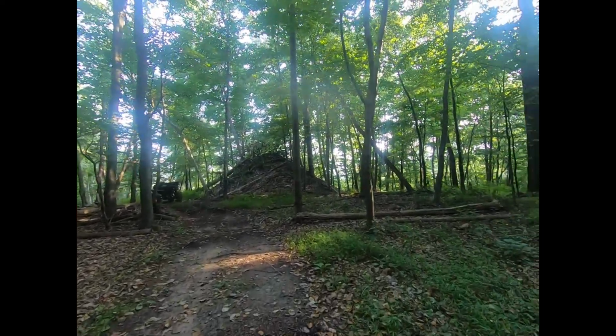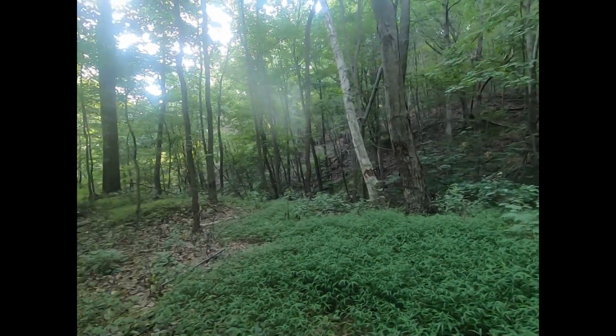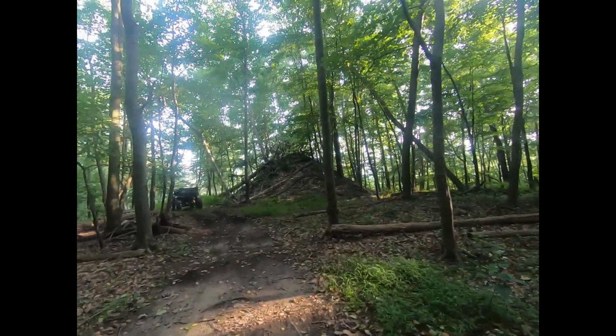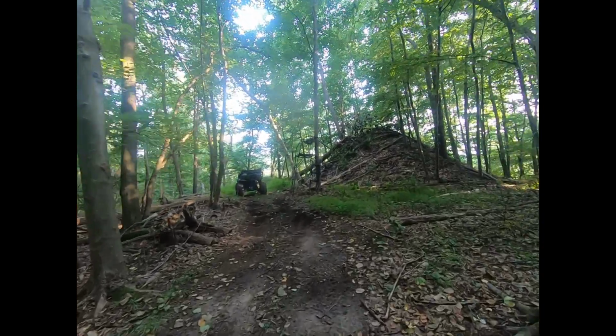I don't want to just pick any tree. If I pick any of these trees back here, they're going to see me coming down. I move a lot and I'm trying to hide. And the way to hide that movement is out of sight.